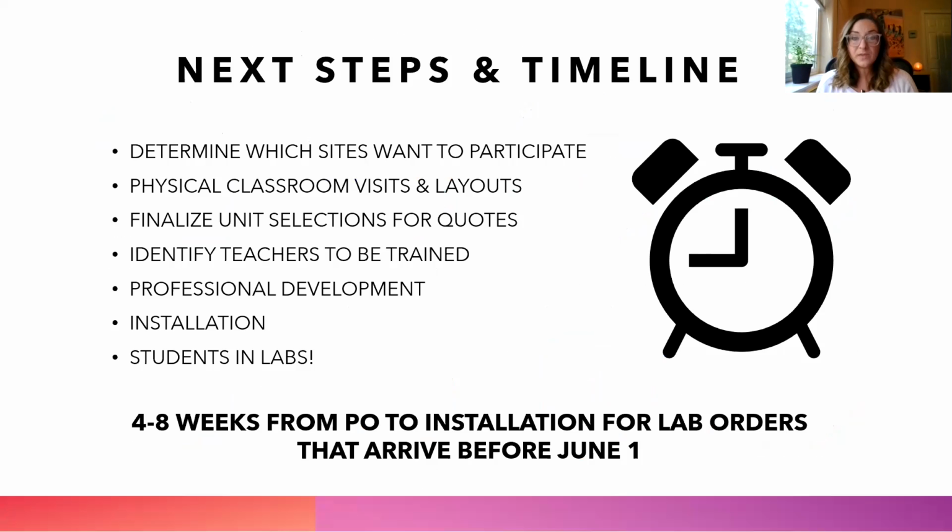In terms of next steps and timeline, if in fact you guys are looking at CTIG 1920, my understanding is that those funds have to be spent by June 30th. And that typically means delivery of goods also needs to be done by June 30th. So right now we're looking at about a 4 to 8 week turnaround from purchase order to installation. Now that's for orders that come in over the next couple of months.